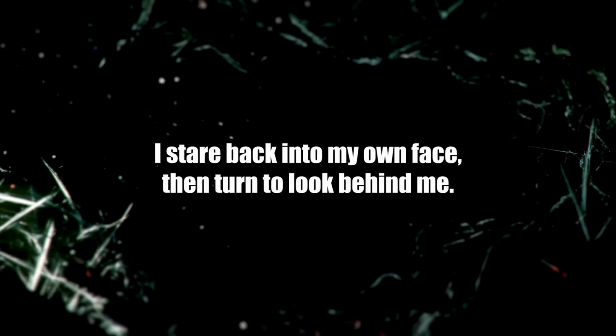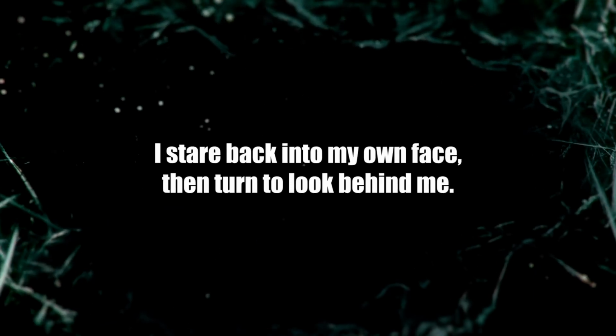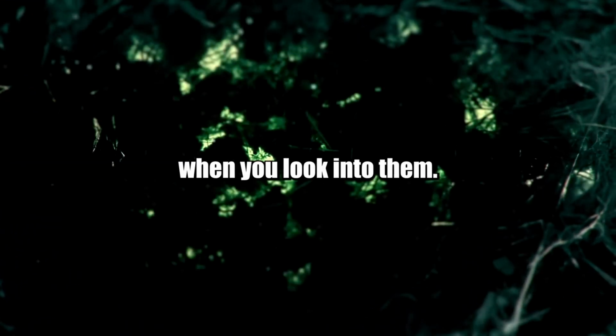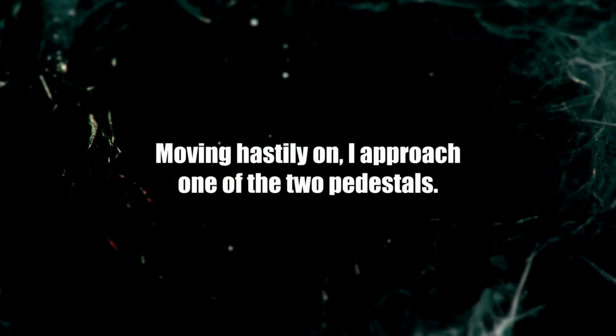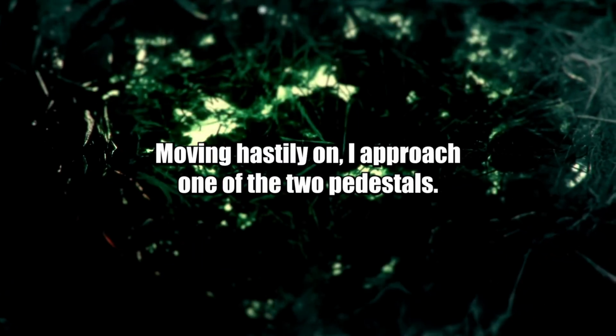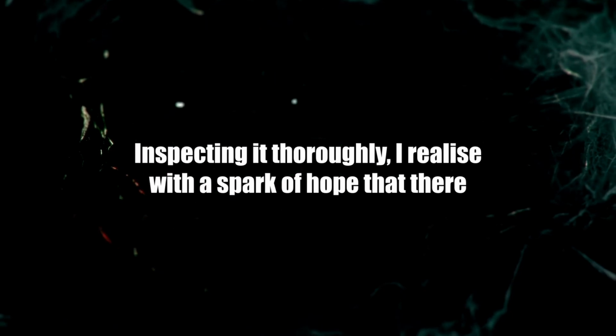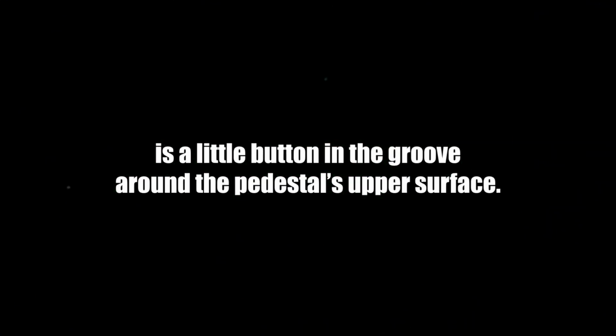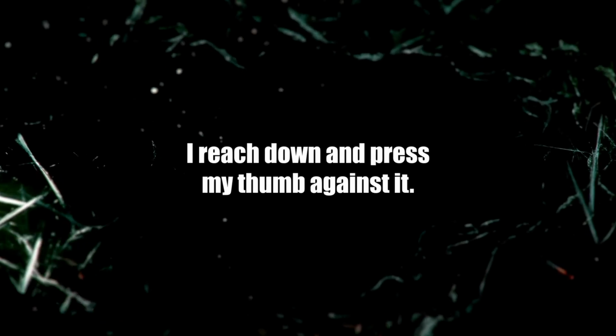I stare back into my own face, then turn to look behind me. The mirror is exactly opposite the one on the back wall. They create the illusion of a never-ending tunnel when you look into them. Moving hastily on, I approach one of the two pedestals. Inspecting it thoroughly, I realize with a spark of hope that there is a little button in the groove around the pedestal's upper surface. I reach down and press my thumb against it.